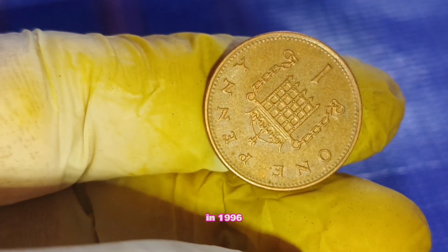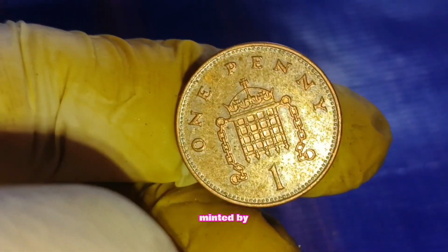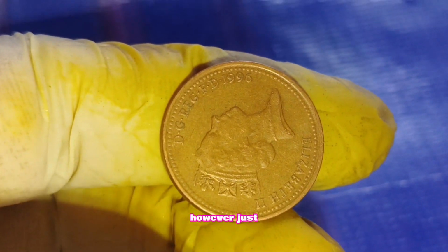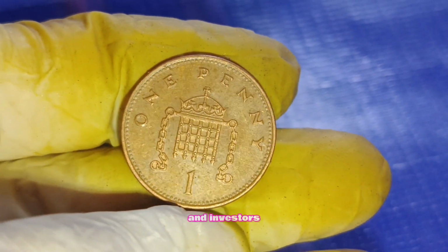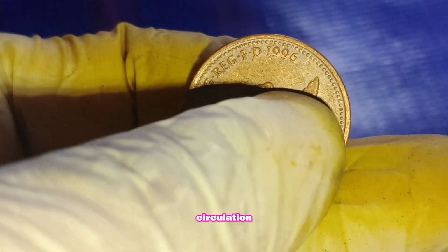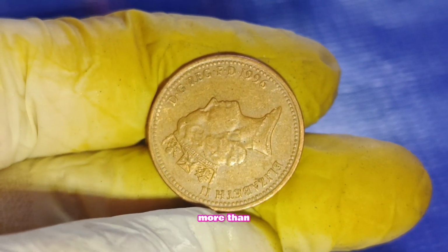Next, let's talk about its mintage and rarity. In 1996, over 496 million 1-penny coins were minted by the Royal Mint, making it a common coin for everyday use in the United Kingdom. However, just because there were millions minted doesn't mean each coin is equal in value today. What really excites collectors and investors is the potential for certain coins to stand out from the rest. Factors like mint errors, pristine condition, or low circulation can transform an ordinary penny into a valuable collector's item worth much more than its face value.